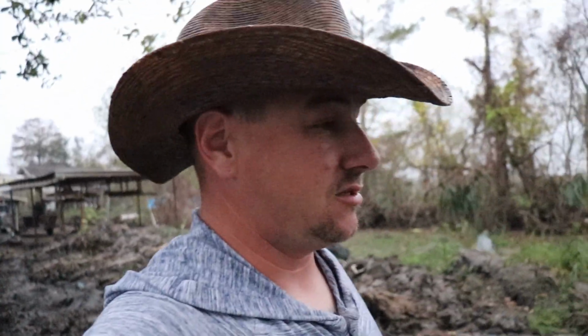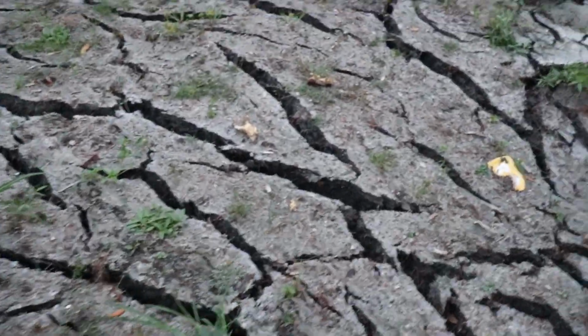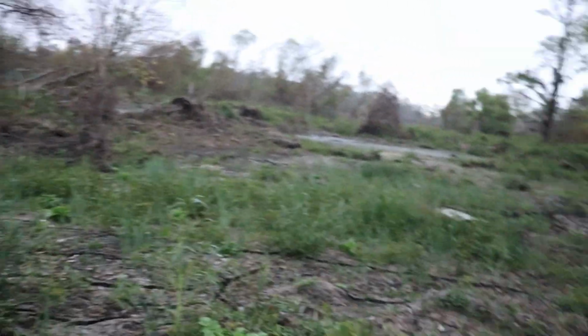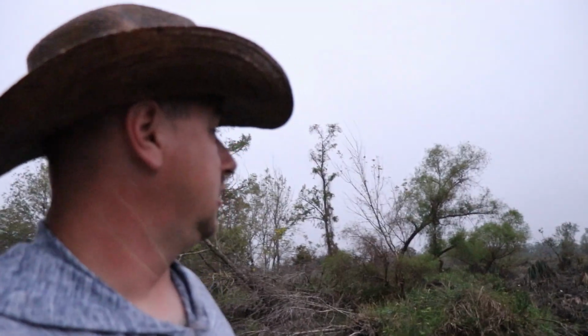I got my trapping license this year, planning on doing some trapping. It's going to be a little bit more difficult now that my yard still looks like this. Yep, top layer's starting to dry, but once we get a little further over there, it starts sinking just like it used to. Oh, look at that bird. There's a bird. I don't think I can shoot that bird.